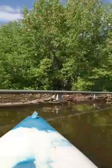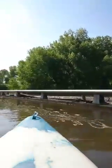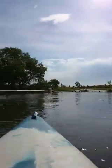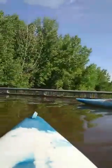Quick 360 for any new viewers. We're on an auto bridge, car bridge. It's usually about 10 feet over the South Platte River. And we are kayaking down the street on the bridge right now.